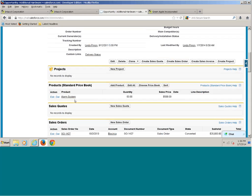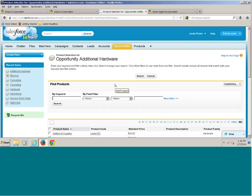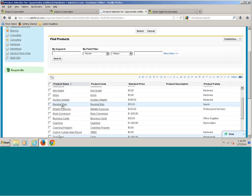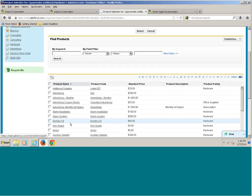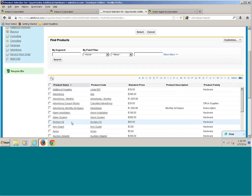Now, I've got a quantity and a sales price here, and we've agreed upon this. I've called them, we've talked about it. They want to order 50. I've given them some special pricing. All of these products, these alarm systems, are items that are in Intacct. So this long list that you see, these are all items that exist in Intacct. So I build them once, and then I share them between these two applications.